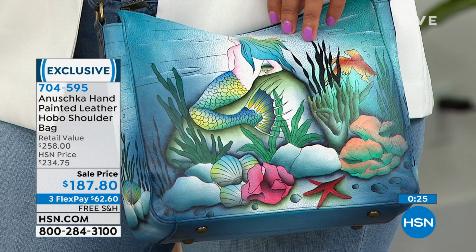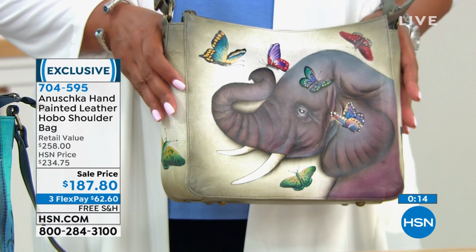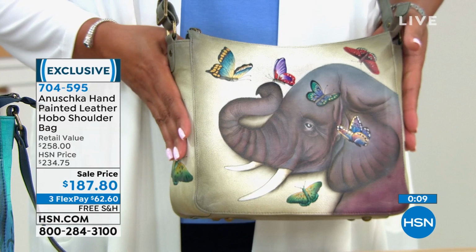I had to put on the Gentle Giant. You guys, it is beautiful. And you keep all of your clothing simple. You know, a little white cardi, and let the purse do the talking. So much personality here. Gentle Giant. I love the butterflies that are landing ever so gently on this gorgeous, gorgeous elephant.